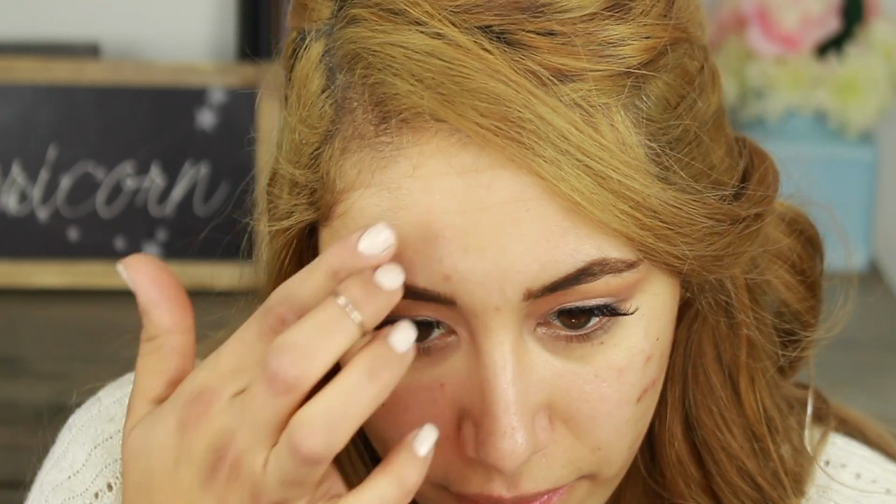Okay, so let's try this primer here. Ooh, the texture of this is like a morph between an oil and a silicone. It feels like an oil and a silicone merged together. It does feel very hydrating. It feels smoothing, and it feels very silky on the skin. Very, very nice. I like this. It's not really tacky like my Too Faced one is, but it feels really nice and smooth. Just putting it on my face makes my face feel super, super silky.